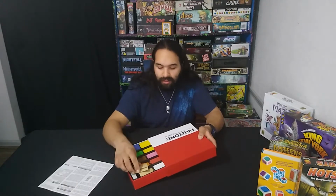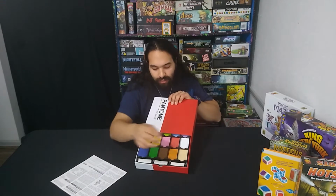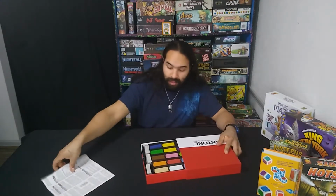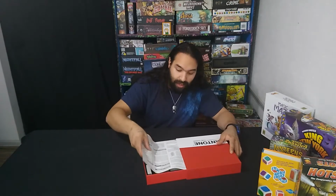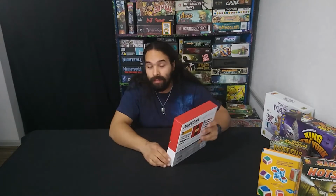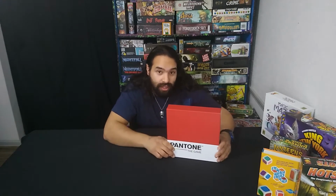So Pantone is a color splotch game where you're going to be using these color splotches to create characters and have the players guess what character it is. You're going to be playing in 3 phases. First phase, you can use as many colors as you want. Second phase, you can use 3 colors. They can be all different or all the same. And the last phase, you can only use 1 of every color.